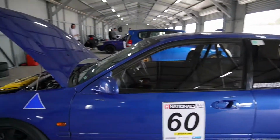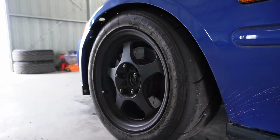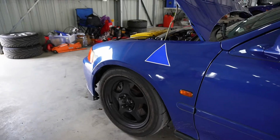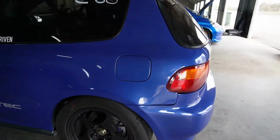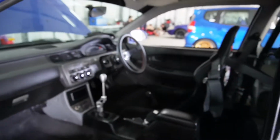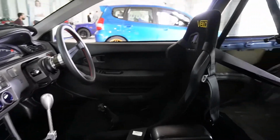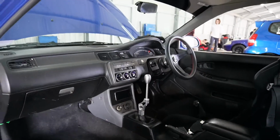And that's Nankang AR1s, just in a 205/50. So it's nothing super crazy in terms of offset and whatnot. It's really clean. I love it. Very nice. Anyways, I better head on track. Thanks for showing us the car. Yeah, no worries, mate. Good luck. Good to meet you.